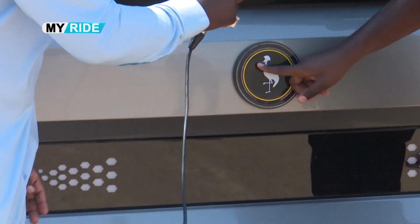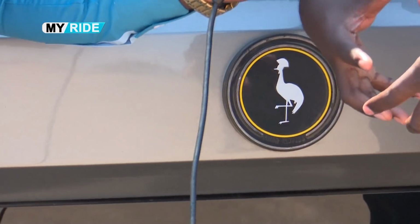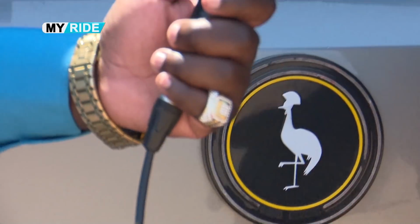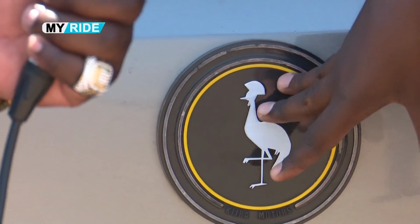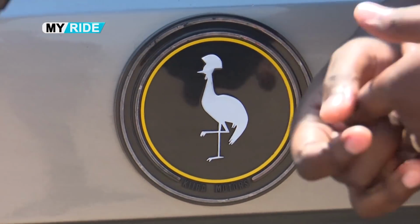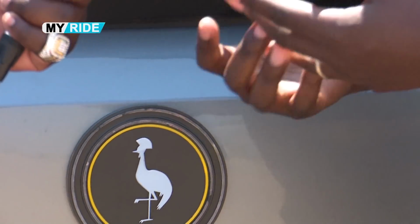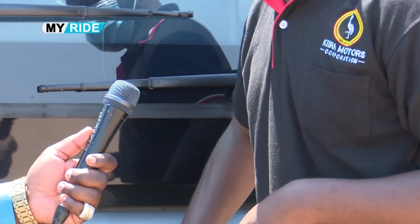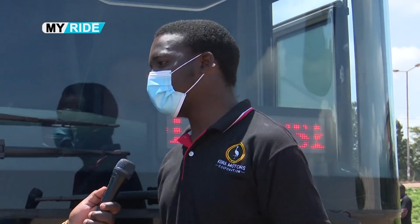The crane, the crested crane, because we have to keep it native, and then we have the Ugandan flag that encompasses that crane. And this is our bird, a beautiful bird that is very majestic. So this speaks to also the service that we want to provide, a majestic service, one that is beautiful, and that's amazing, one that leaves you with a mark. And that is why this is basically for Ugandans. Built by Ugandans for Ugandans.